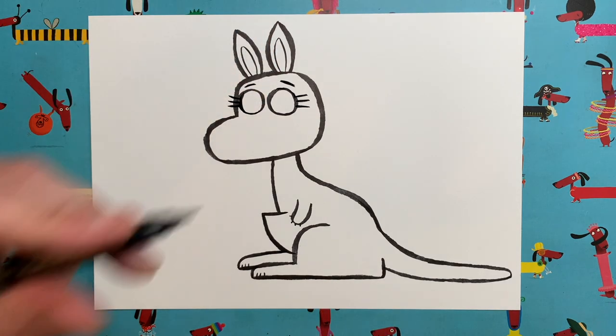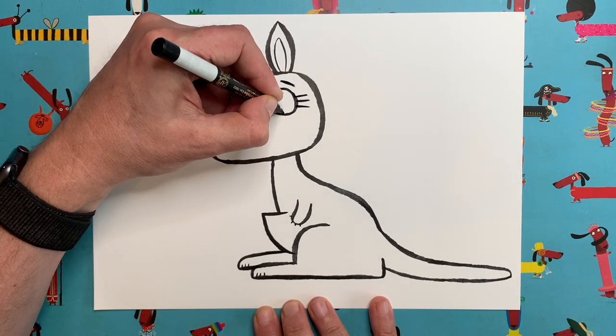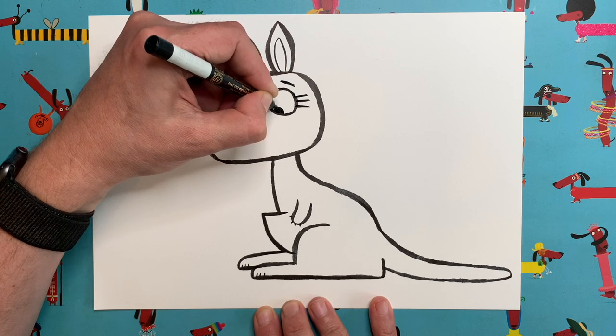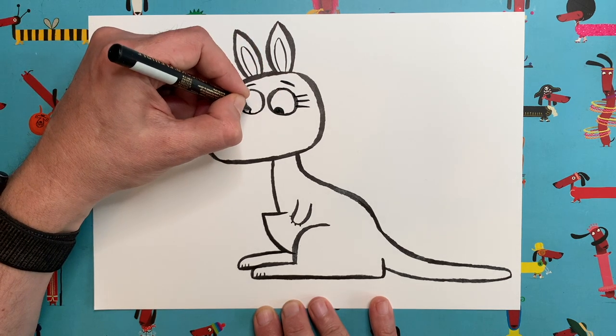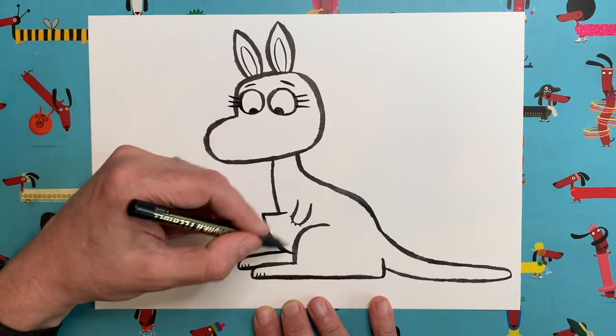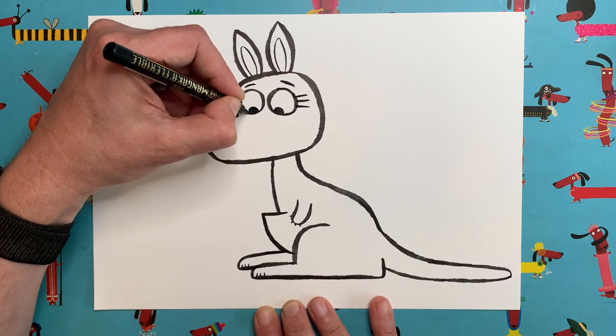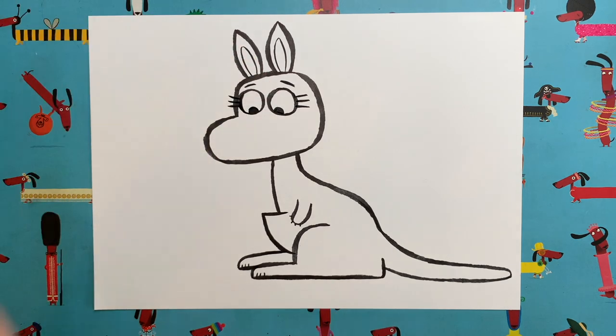Now, I'm going to do our kangaroo today. She's going to be looking down. So I'm going to do her pupils right at the bottom of the whites of her eyes. One there and one there, because she's looking down at something down here. What could that be? Do you remember I said we might be drawing two animals today? What do you think I might be drawing? Wonder if you can guess. We'll get there in a minute, don't you worry.